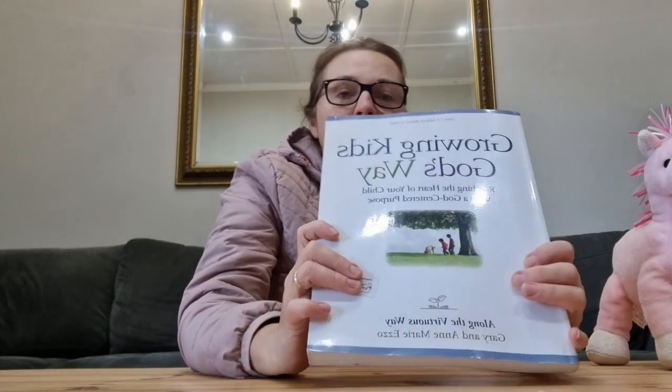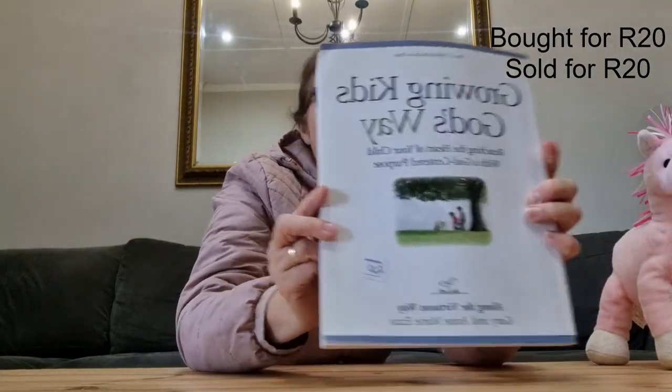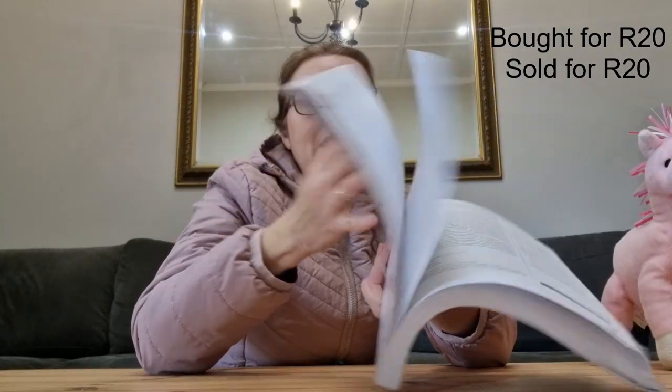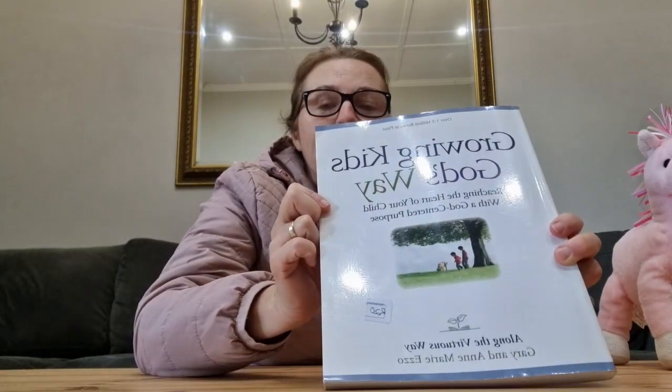So one of the things that I saw was this book, Growing Kids God's Way. And I know I have so many homeschooling parents that are Christians, and this book was only 20 Rand. I thought that's a huge book, and it was new, and you can write in there. It's like a journal thing as well. So while I was there, I took a video, put it on my status, and somebody wanted the book. So I bought it for 20 Rand, and I'll be selling it for 20 Rand.